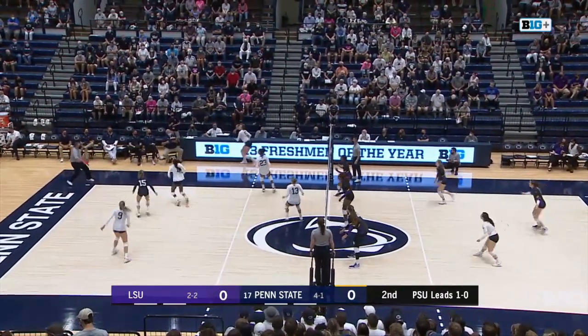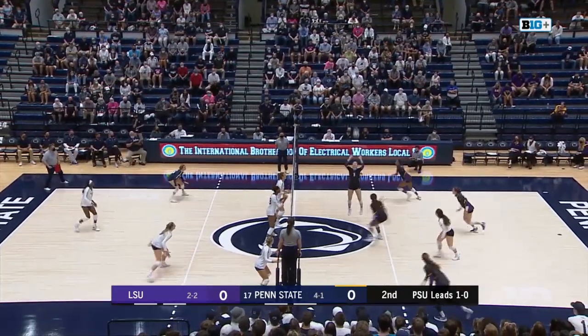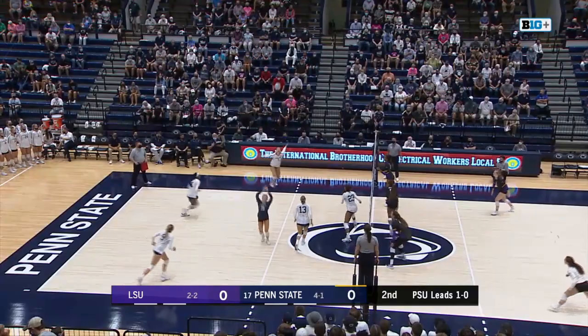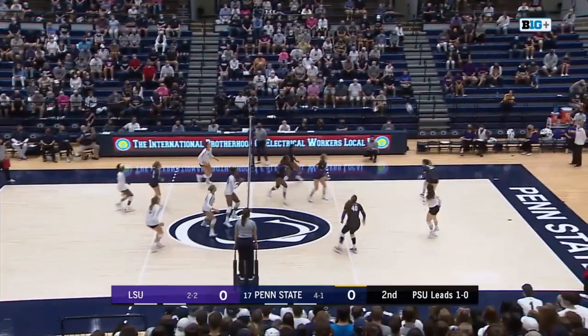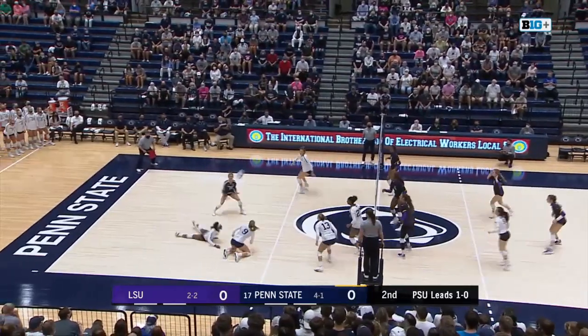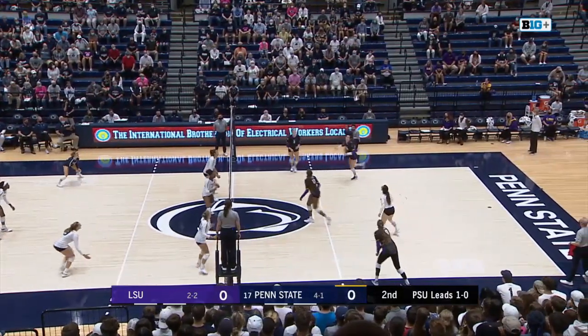And Pritchard there able to save it in a free ball sent over there by Rollins. Larkin sets it to Onwusi there, and Blossom able to dig it out. Back set by Hampton. Pritchard left antenna. Dug by the Tigers. Here's Deberg, left pin. And another free ball sent over as the Nittany Lions scrambled all over the place to get it.